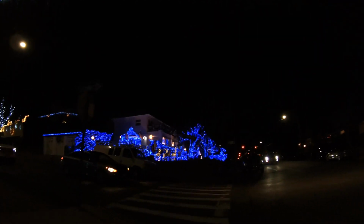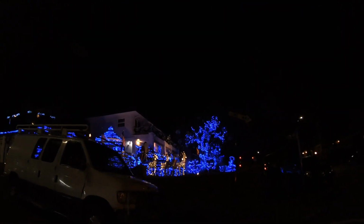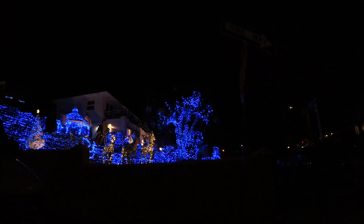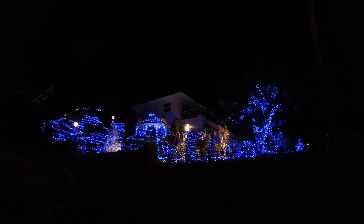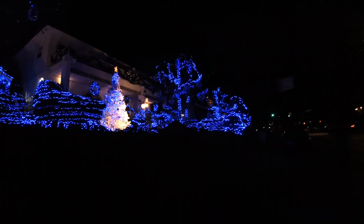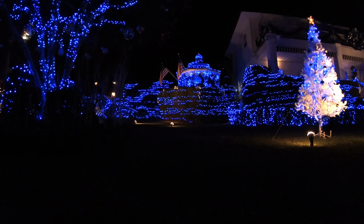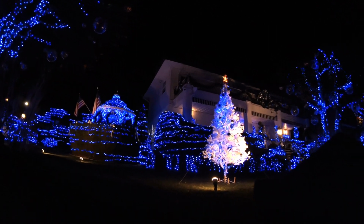So this house right here is one of my favorites. They just go crazy with LEDs. This is crazy. Now, usually this guy has like a carousel with Santa Claus in it, but I don't see it this year. We'll see if it comes out next week. This is super kitschy.